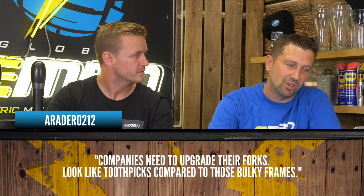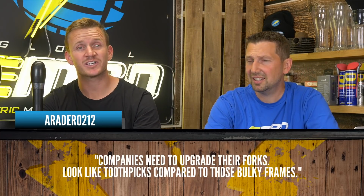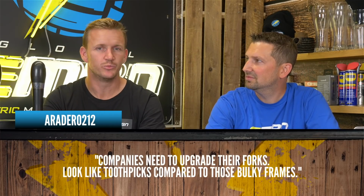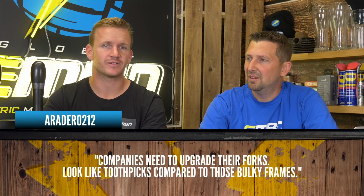So, last one is from Varadero. He's saying Varadero 212. Companies need to upgrade their forks. Looks like toothpicks compared to those big bulky frames. Yeah, there's some bikes out there that are quite tubular. Yeah, definitely. I think the down tube's obviously big because you've got those big batteries in there. Batteries and stuff, yeah. But I think you're right.